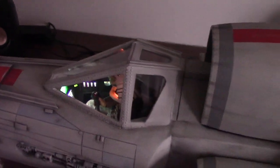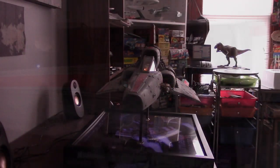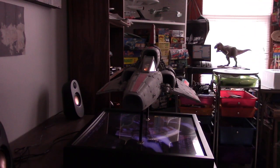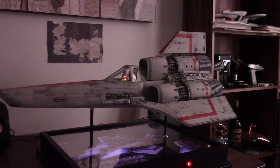Okay, I need to set this up on the tripod if you hang on. That way I can fire off the cannons for you. Be right back. Okay, we're back. Here comes the laser cannons. If you hang on, we'll go through a few sound clips. Okay, here we go. Let me grab my cheat sheet here. This runs off a remote control.